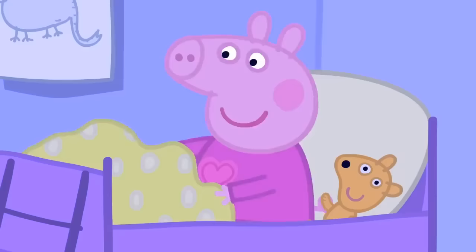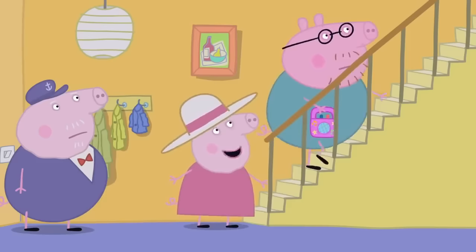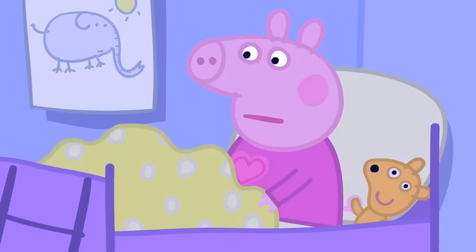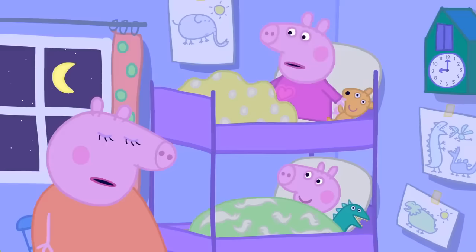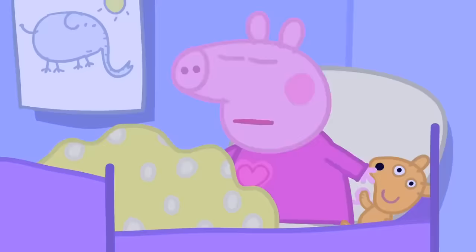Once upon a time, in olden days, a long time ago... Mummy Pig's been up there for a long time. I can hear snoring. At last, Peppa and George are asleep. And then they all lived happily ever after. The end. Peppa? George? Shush! Mummy is asleep. It looks like Princess Peppa is the best at telling bedtime stories. That's right. I am.